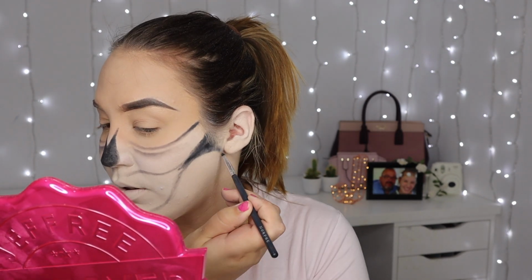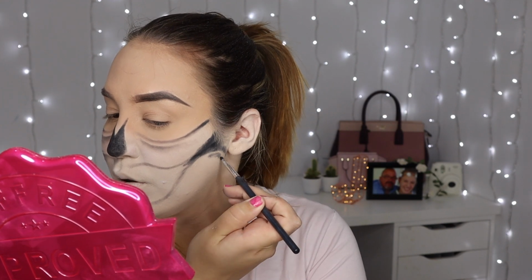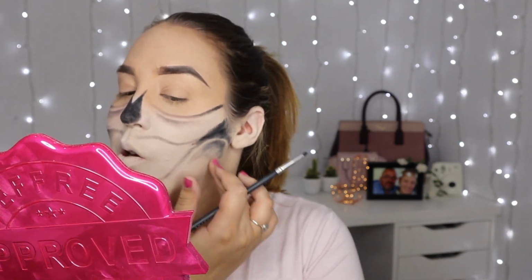But to be honest, I sit down here sometimes and I think, there's no way I'm going to be able to do this look, so I'm just going to go for it and see what happens, which is kind of what I'm doing today. I don't feel super confident about it. Okay, I look crazy. We're getting there. I actually quite like how this looks.